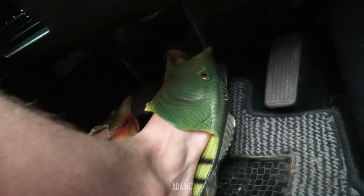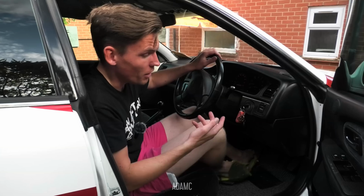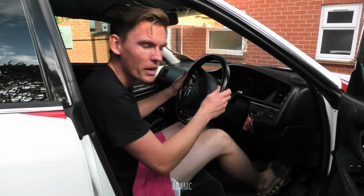So I think there's a vacuum leak in the brake system because some of the time it works. I mean, that was working and then it didn't. So 50% of the time the brake servo works and the other time it doesn't. So sometimes you're like, oh, and then you're like, oh. That's my scientific explanation of what's wrong with this car. But that's not the only thing.